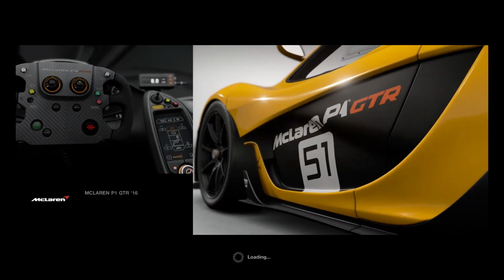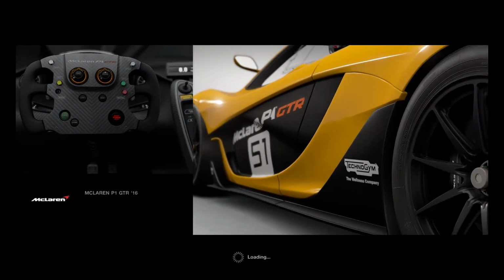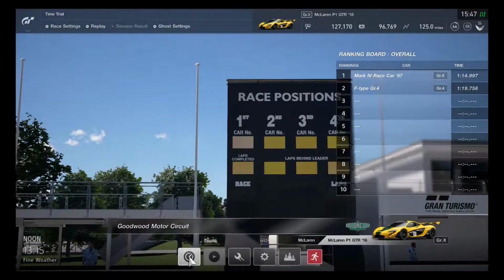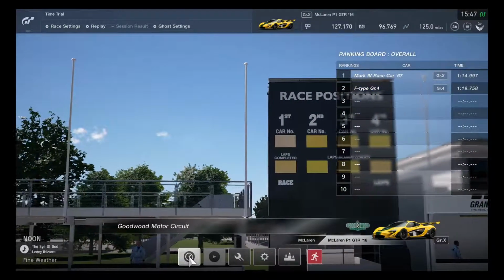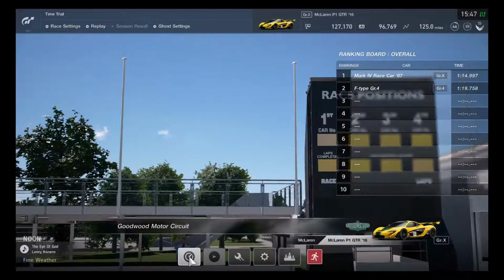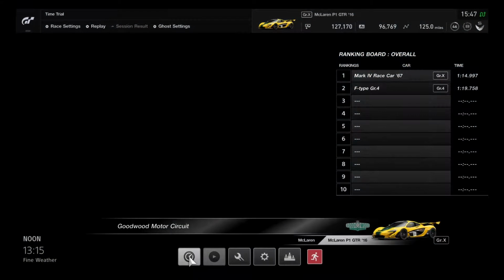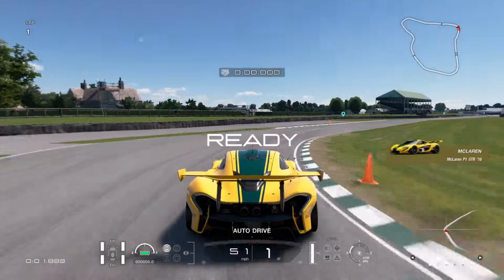But this is going to be very awesome to take it to the track. So it only costs 3,600,000 credits to get this Group X car. So right now, we're going to take one lap for a little bit of practice. So maybe this is going to be very excellent to do.